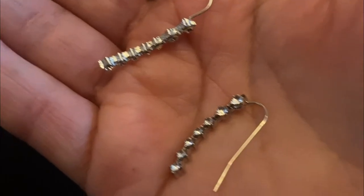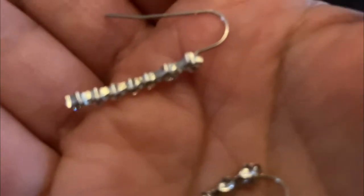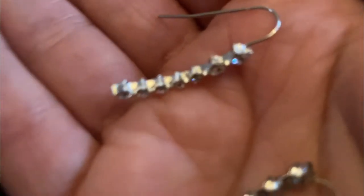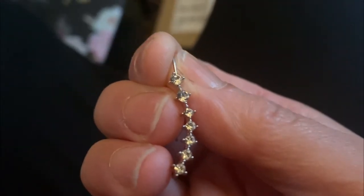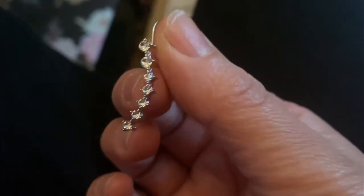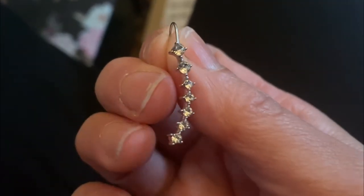There. And I also got these delicate drop-down earrings as well, if you can see them. They're very delicate. So these are really, really nice. They're just silver. I don't know if you can focus on that, but I got these and they're really, really nice, and they're silver and they just hang down. So earrings, just delicate. So I got those as well.